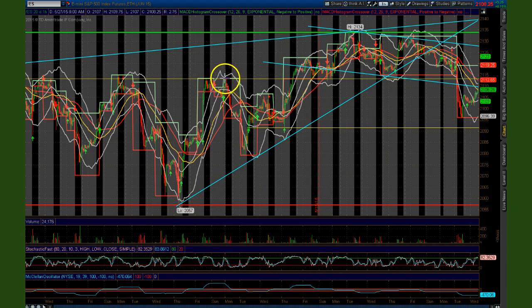So let me repeat again. This move down is very similar to this move down. This move up is the one that's shaping up right now. That goes up to about 2119 on the E-mini, roughly about 2125, 2126 on the S&P 500. Okay, so then you get a little pullback. You get a little pullback that tests the lower end of this channel.